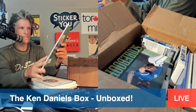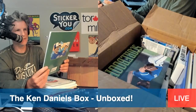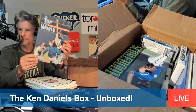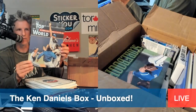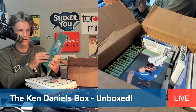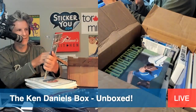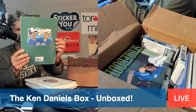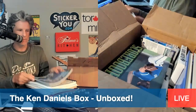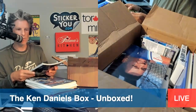All right. Top of the World, the Toronto Star's tribute to the 1992 Blue Jays. I actually own the Drive of 85 that the Star put out, but I don't have this one. It looks like we got Dave Winfield on the back, and there's Roberto Alomar, and there's Joe Carter on the front. Wow.